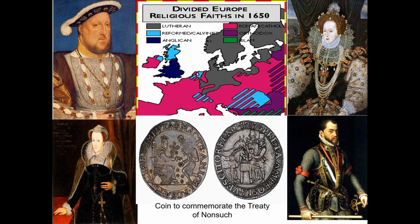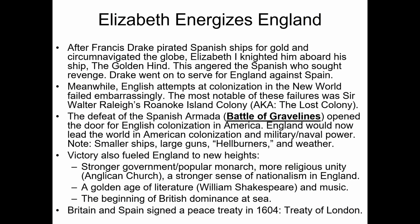All right, cool. So Elizabeth energizes England after Sir Francis Drake pirated Spanish ships and circumnavigated the globe. Elizabeth knighted him aboard his ship, the Golden Hind. This was like a slap in the face to Spain. Furthermore, he'll go on to become the second in command of the British fleet against the Armada in 1588. He's one of the most interesting characters from this period. I mean, the guy was everywhere. It was pretty crazy.